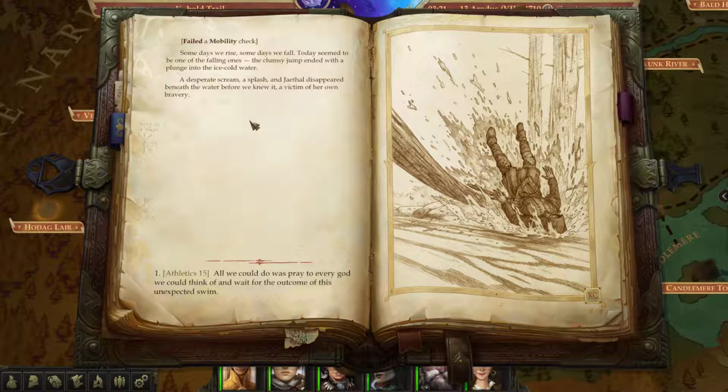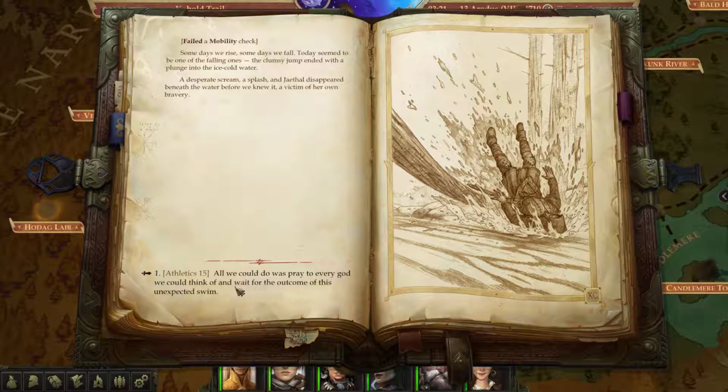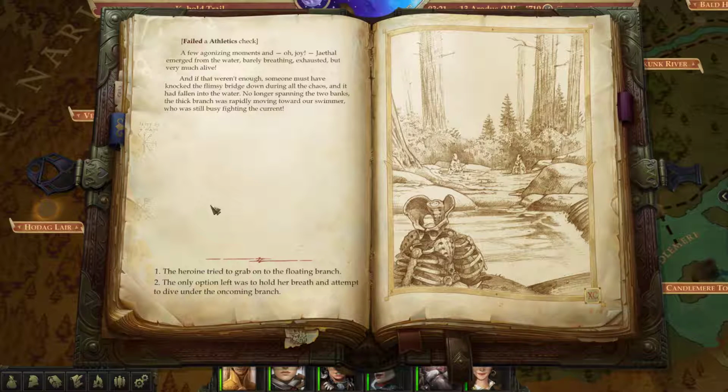The clumsy jump ended with a plunge into the ice-cold river. A desperate scream, a splash, and Jethal disappeared beneath the water before we knew it, a victim of her own bravery. All we could do was pray to every god we can think of and wait for the outcome of this unexpected swim. Just roll 7 or better. Failed! A few agonizing moments, and oh joy, Jethal emerged from the water, barely breathing, exhausted but very much alive.